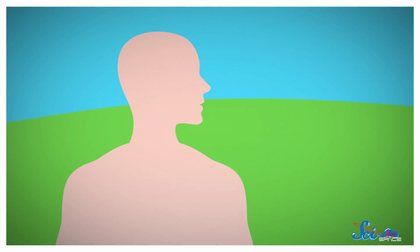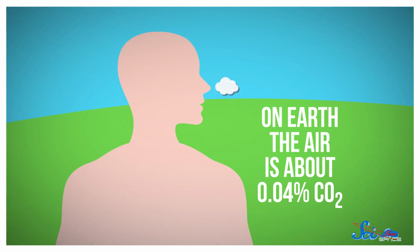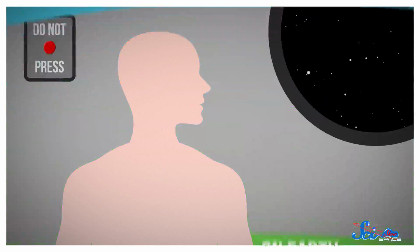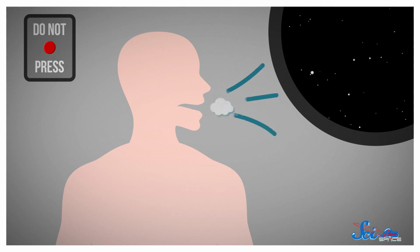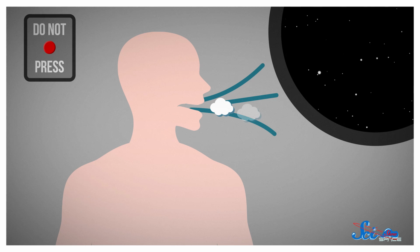Humans exhale carbon dioxide. It's a natural byproduct of our cellular metabolism, but it's also very toxic to us. Down on Earth, the air is about 0.04% CO2, and not usually a human health concern. But CO2 concentrations can get a lot higher in a spacecraft's tight cabin quarters, and you can't exactly open a window to grab a breath of fresh air.